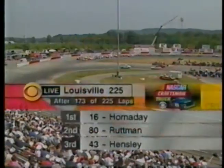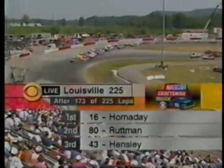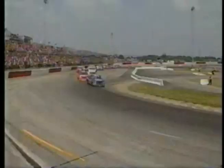Getting set for the restart. Brian Cunningham is back in the race. Doug George is okay. We're back under green, and again, Ron Hornaday rockets away from the field. This time he has the lap truck of Mike Cope, splitting himself from Joe Ruttman, the second place truck.